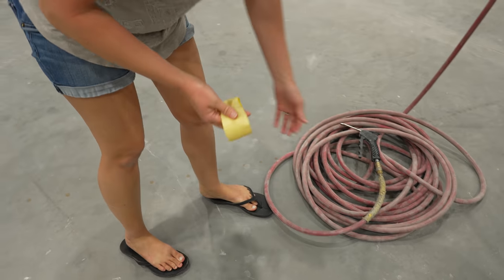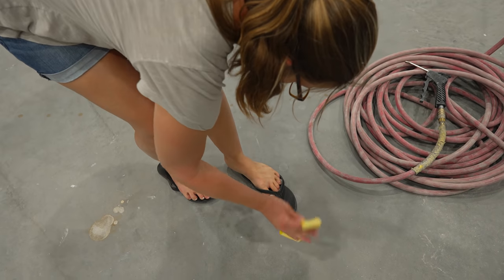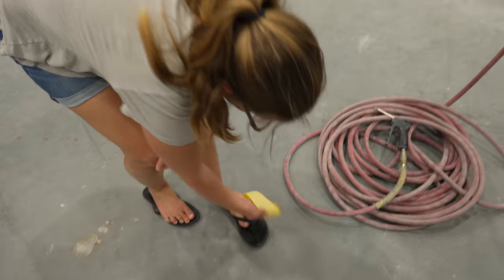Is that a little trick? Yes, if anyone gets fiberglass on you, if you just take tape and you pull it, that's really the only way to get it off. It really is, but it works great.